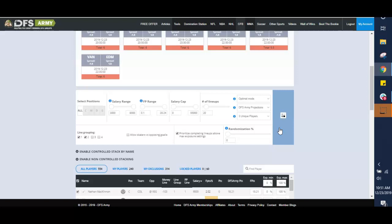I already am looking at Tampa Bay, Philadelphia, Nashville, Chicago for key spots. These are guys, the odds are on them to have a good game tonight. Of course, we're talking about a 60% chance to win. I mean, it's a glorified coin flip, but the odds are on them to have a good game. I need to find the spots in those offenses that are more likely to explode on a team that's more likely to explode.